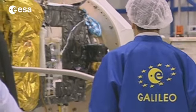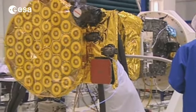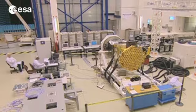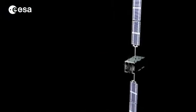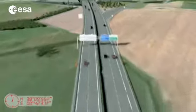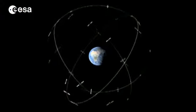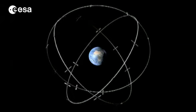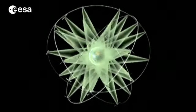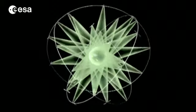The Galileo IOV satellites are packed with new technology, including the most accurate clocks ever flown in space. When it comes to satellite navigation, timing is everything. The Galileo satellites transmit a time signal to receivers on the ground, like you might have in your car. By comparing the time signal from space with the time in the receiver, it can calculate how far away the satellite is. With 4 satellites, the receiver can work out its location. With a constellation of 30, getting a signal won't be a problem.